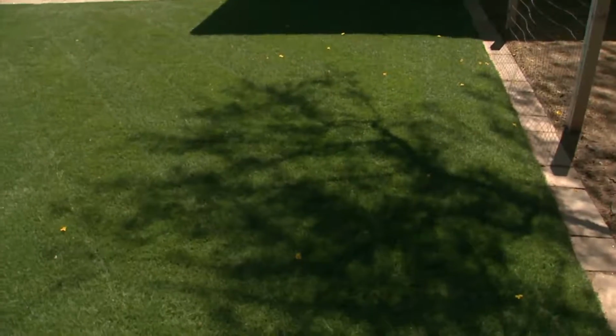So you recently partnered with an organic farmer. How does that benefit your clients? Just like what you see here in the backdrop, this grass was installed a week ago, and the underlay of this is a completely live organic mulch mix.